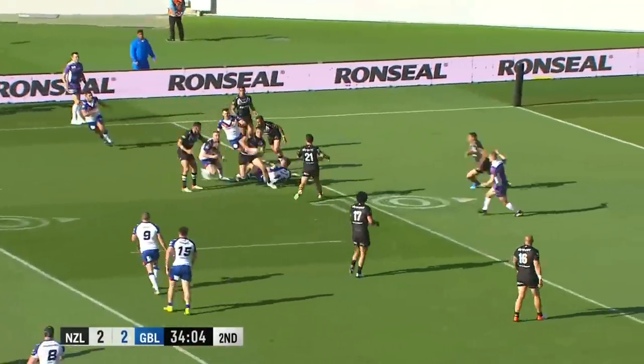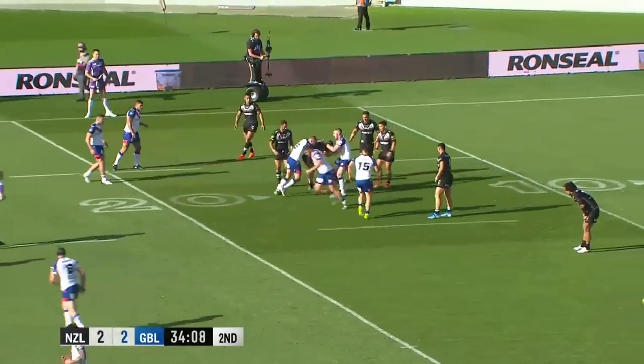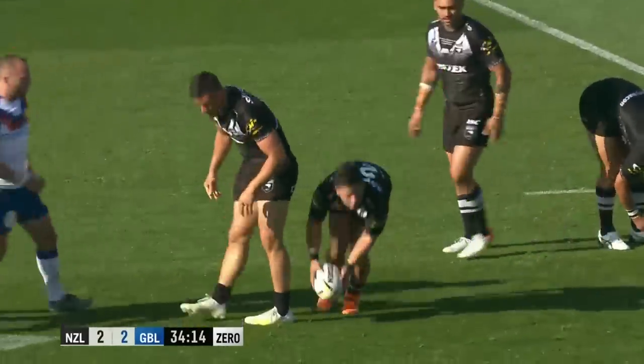Hastings, good pass. It's been lost by Whitehead. Now, what can Manu make of this? Not much. Held! Release! So that'll be the first error that Great Britain have come up with.